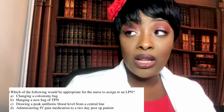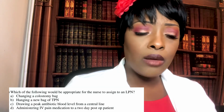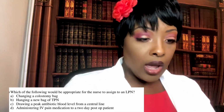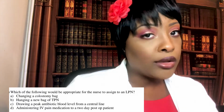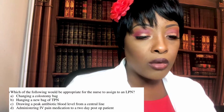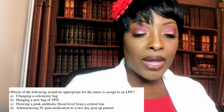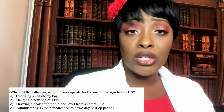Why? In this situation, the patient with the colostomy bag is the most stable. All that LPN is doing is just changing the bag. B, hanging a new bag of TPN. C, drawing peak antibiotic blood level from a central line. Now, you guys know LPNs do not do central lines. By the way, same thing for your B or TPN. And then you have D, administering IV pain medication to a 2-day post-op patient. And LPNs can give IV medication, doesn't say IV push.